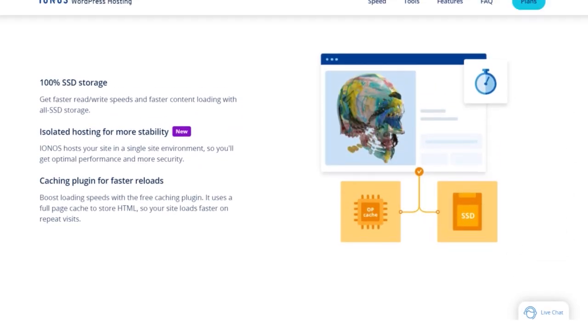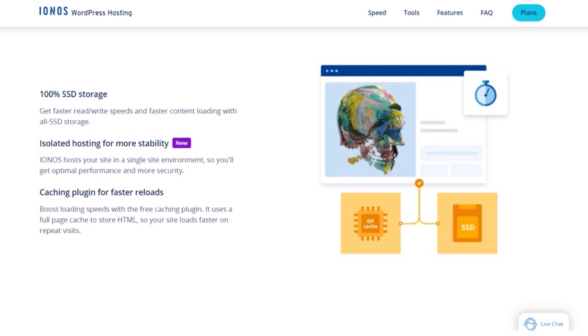Let's talk about onboarding. So how do you qualify and register for Ionos WordPress hosting? Pretty straightforward, okay? You want to assess your needs, so start by evaluating your website requirements, including expected traffic, storage space, and budget. This will help you choose the right hosting plan that meets your specific needs. And then you want to visit the Ionos website and navigate to the WordPress hosting section. You can explore the available plans and features to find the one that best suits your requirements. And then select the plan.